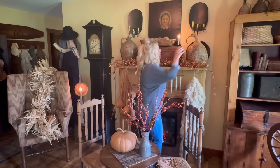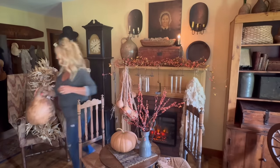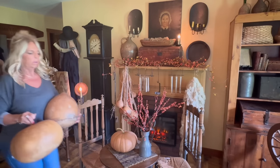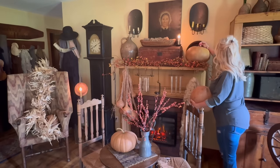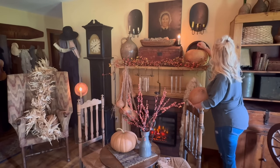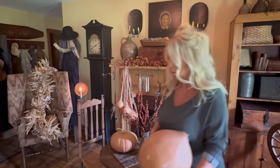I like that, but for me, it's probably going to end up looking a little busy. I try, but I just know what I end up doing. I'm not sure about this gourd. I think I'm going to get a different one. Well, I've got two different gourds I can use. I've got this gourd. Let's see what that looks like. A little too big. Let's try this one.